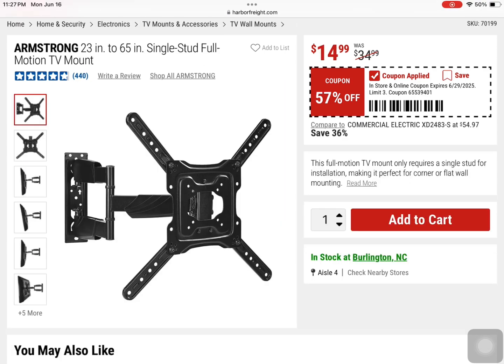We really love these Armstrong 23-inch to 65-inch single stud TV motion mounts. These are 57% off, guys, $14.99. So all these require is a single stud, or you can even use these in a corner, which is really nice if you have limited space.